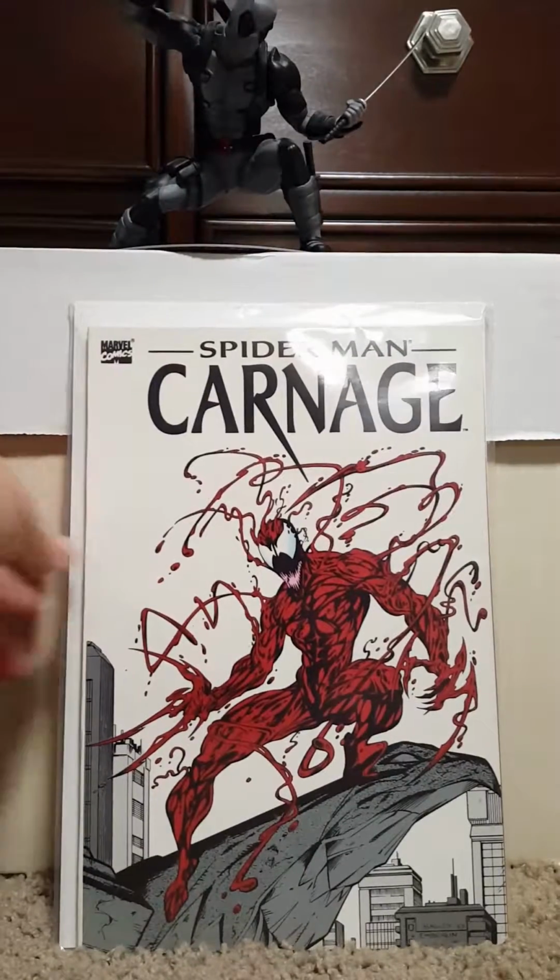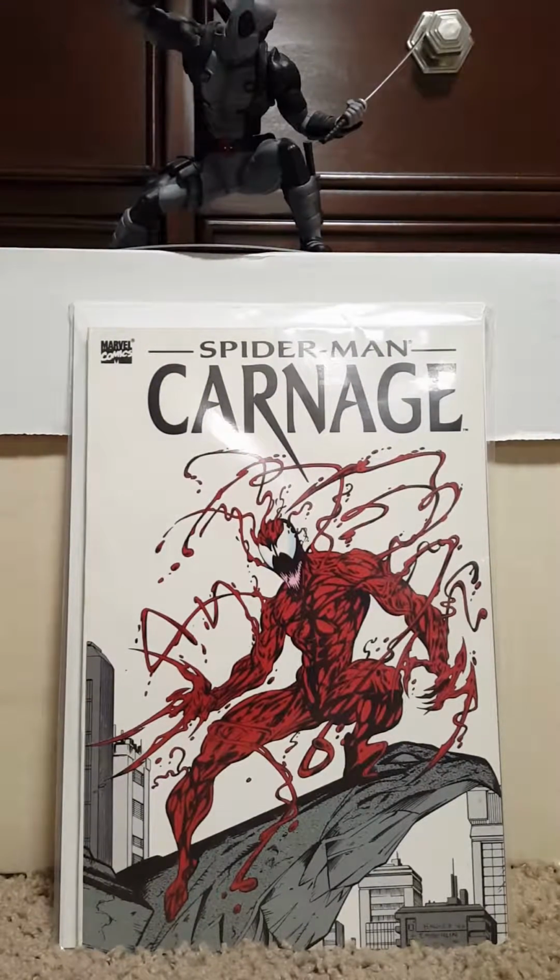Spider-Man Carnage trade paperback. Excuse me. This is basically the trade paperback of the story of Carnage. Basically, I think from Amazing Spider-Man 344, which was the first appearance of Cletus Cassidy, through 364, I believe. I've got a lot of books, so I'm going to start going through these kind of quick now. Get that one out of the way.